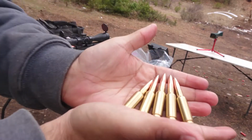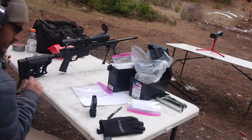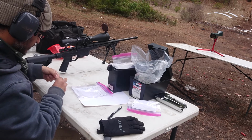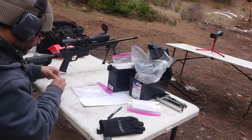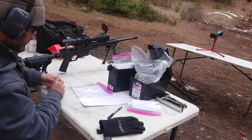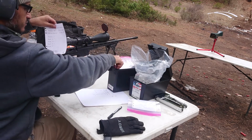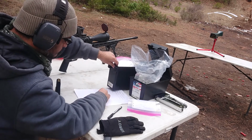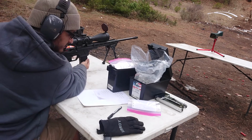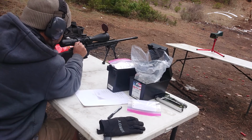Here's what they look like when I made them. So, definitely pretty happy with the Gordon's tool that I used to make these loads, because it seems like the prediction was really spot on. So 26.6 grains of Ramshot Tac in this. Expected or predicted velocity 2236 feet per second.